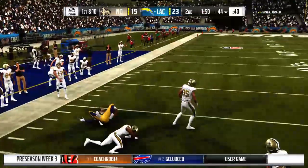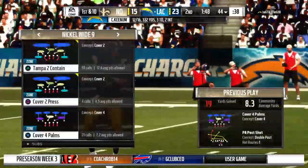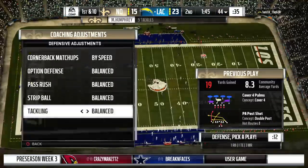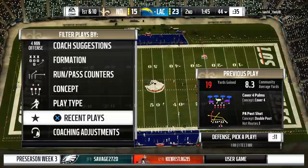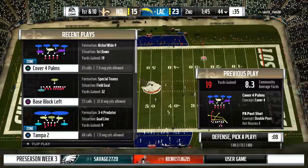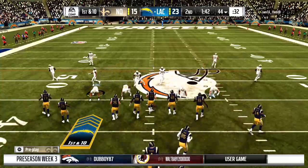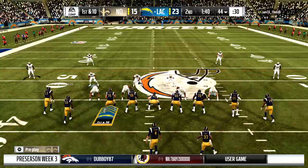Sutton reeling it in on the left side. And they'll get it up just short of the 45 at the 44. First play of the drive, a success, 19 yards. Took just one play to move all the way to the 44 as they try again on 1st down.